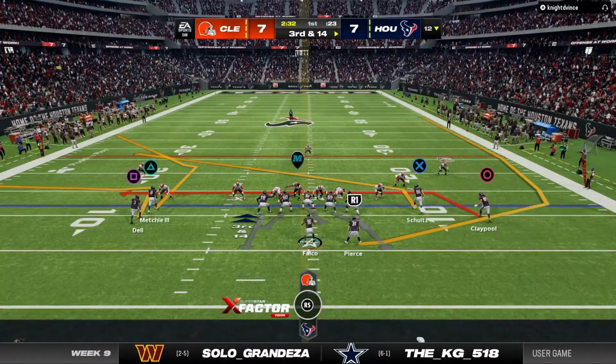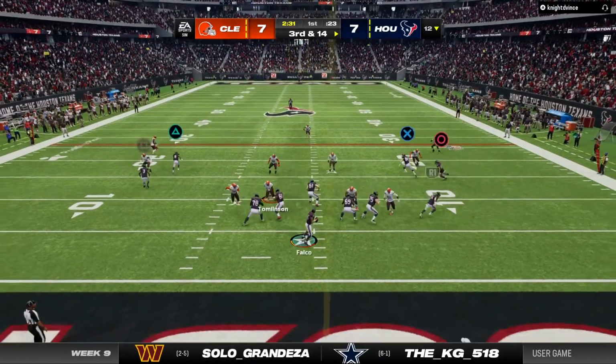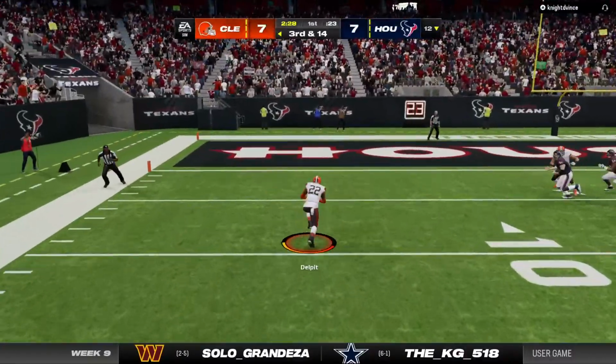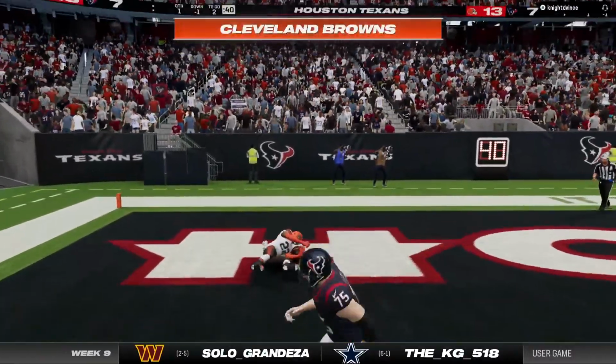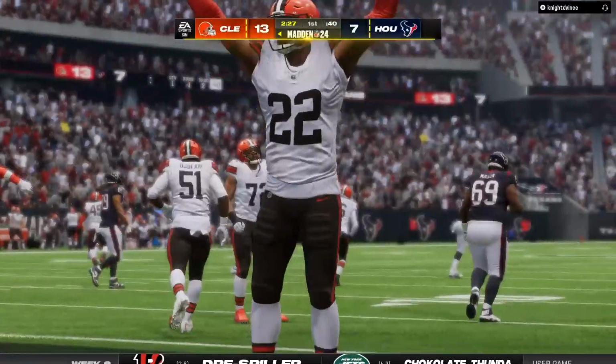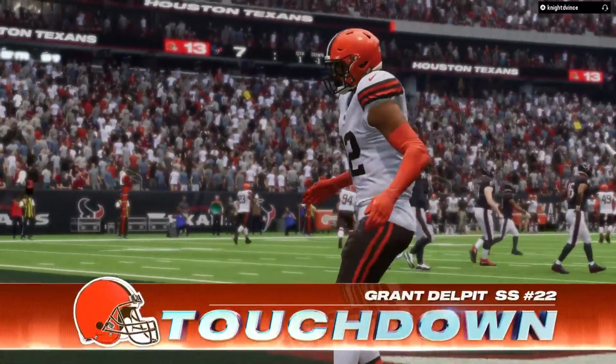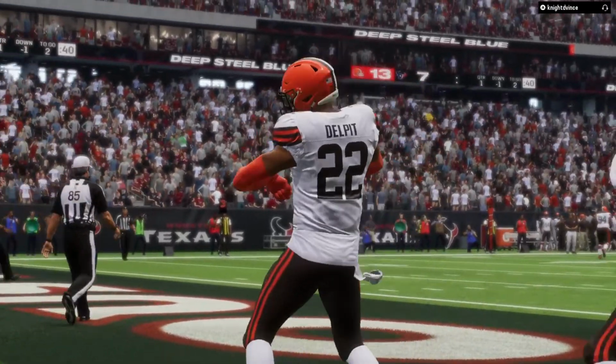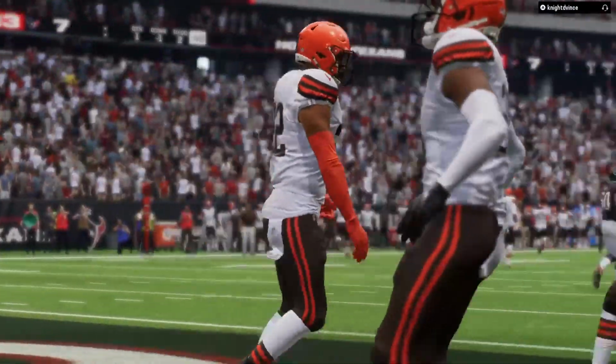He'll drop to throw. He rifles one, and that's going to be intercepted. And he takes this one back into the end zone, and the Browns defense has a touchdown. An excellent play there, CD, on the pick six.